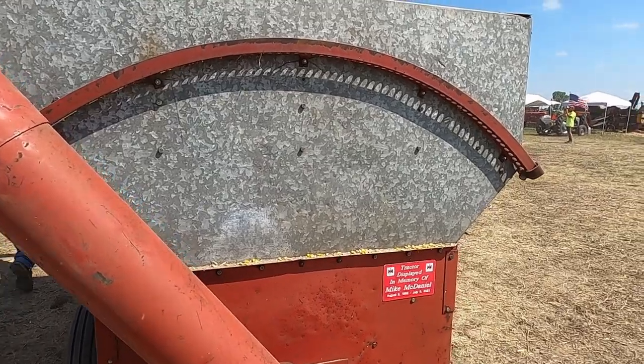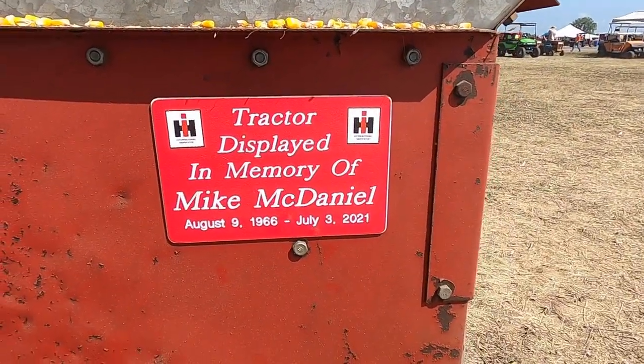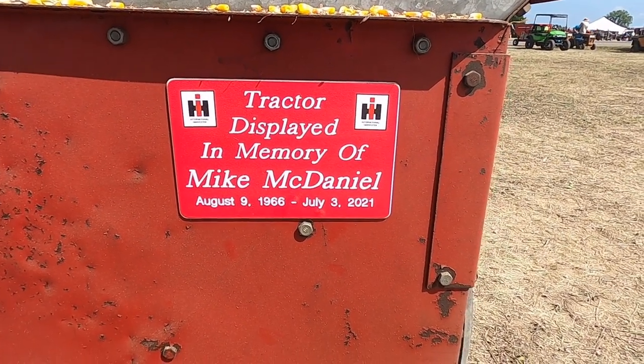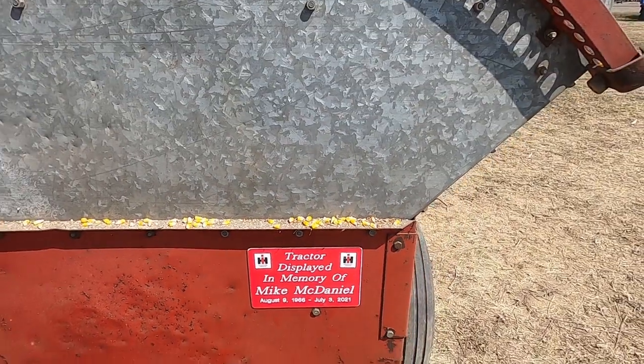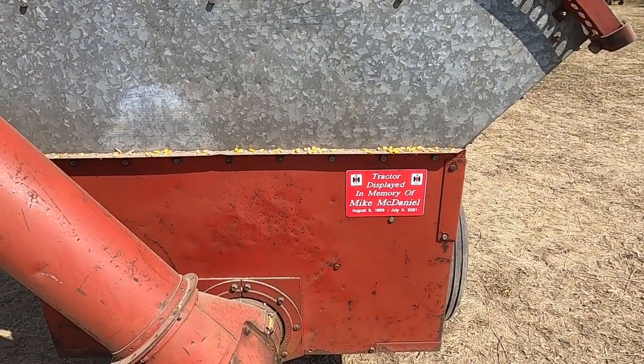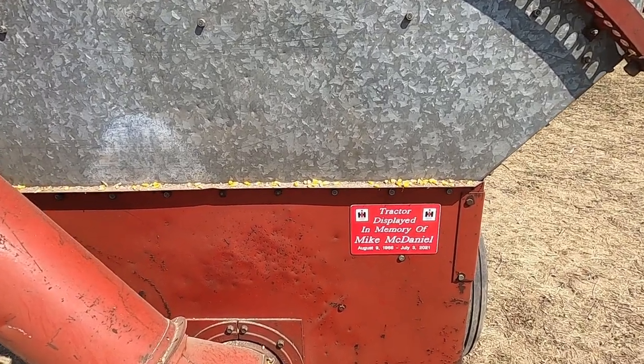This grain cart is in memory of Mike McDaniel, a good friend of Eric's who was at the last show with us. Unfortunately, he passed away from cancer between the last show and this show, but at least Eric and he got to come to the last show and spend some time together.